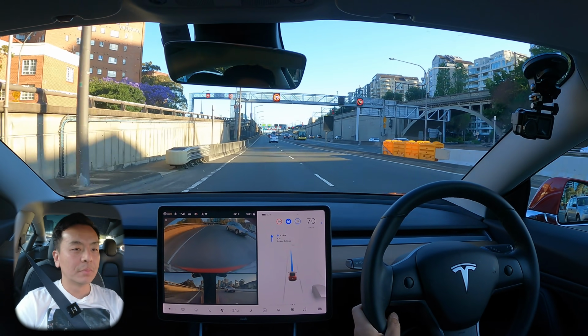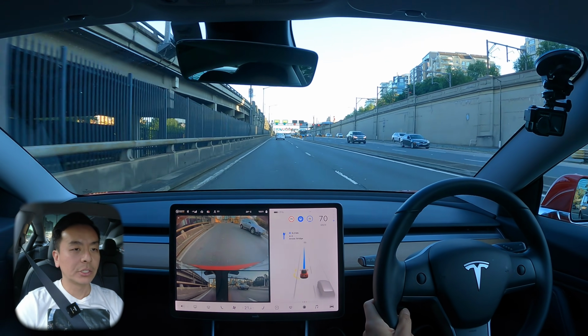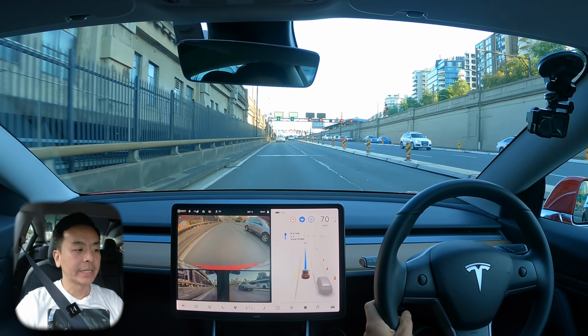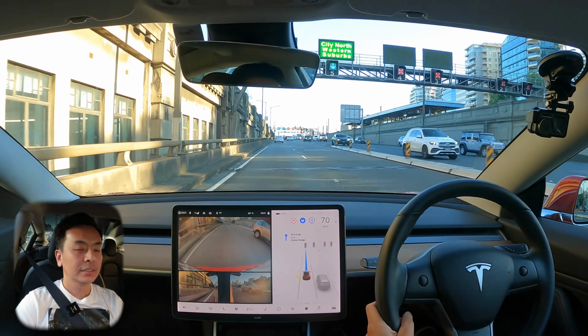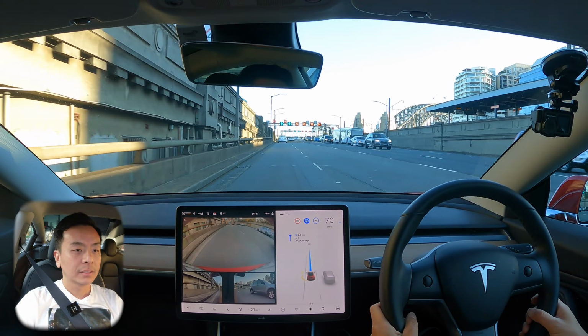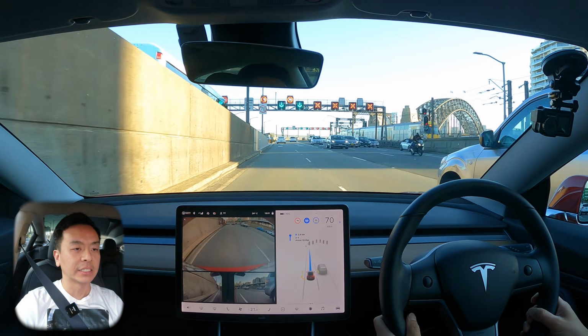All right, so a bit more stable now. We are heading just on the Harbour Bridge. This is the Warringah Freeway. Like I said, we are heading into the city at 6 o'clock at night on a Wednesday night. Lovely time of day. The sun is setting to my right, to the west. I did notice before the speed limit did change by itself from 80 to 70, which was nice.